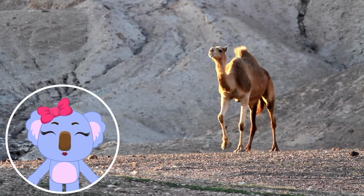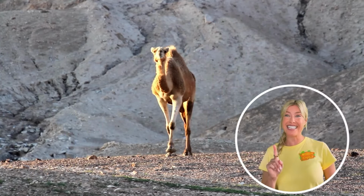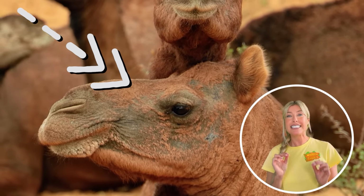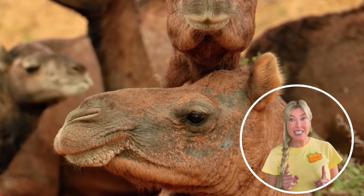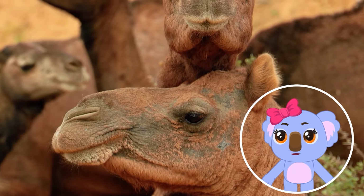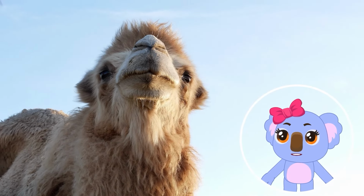How do they protect their eyes from all that blowing sand in the desert? Great question, Kaia. Camels have special eyelids and long eyelashes to keep the sand out of their eyes. And they blink sideways to keep the sand away, just like windshield wipers. That is so smart. But what about their noses? Doesn't sand get in there when there's a sandstorm?